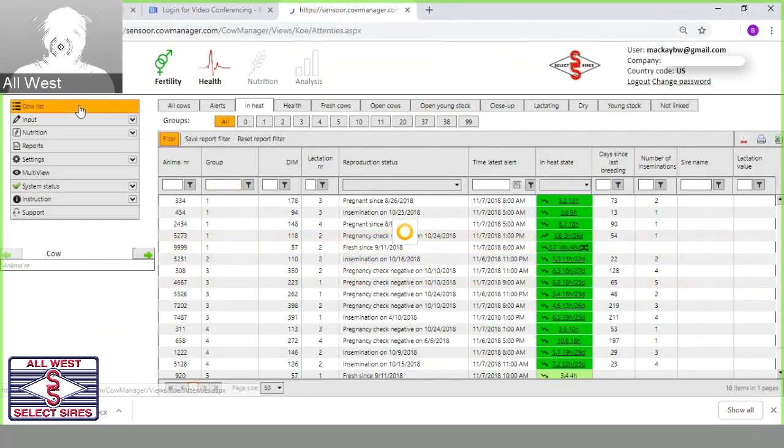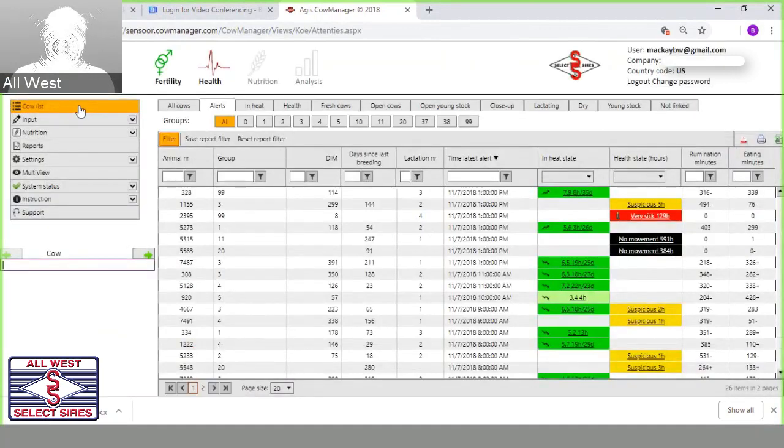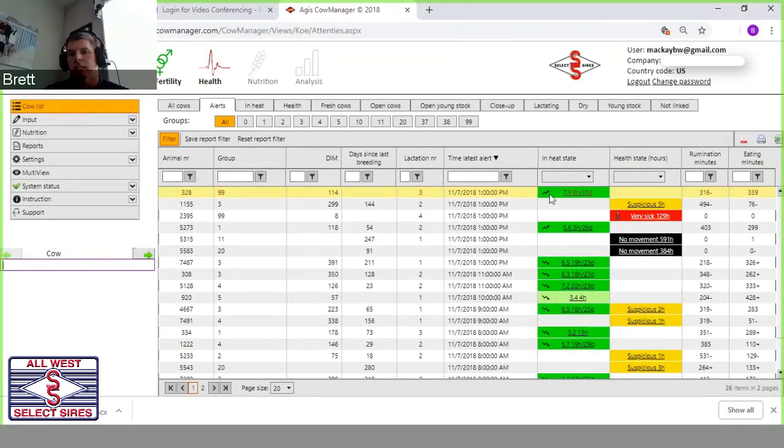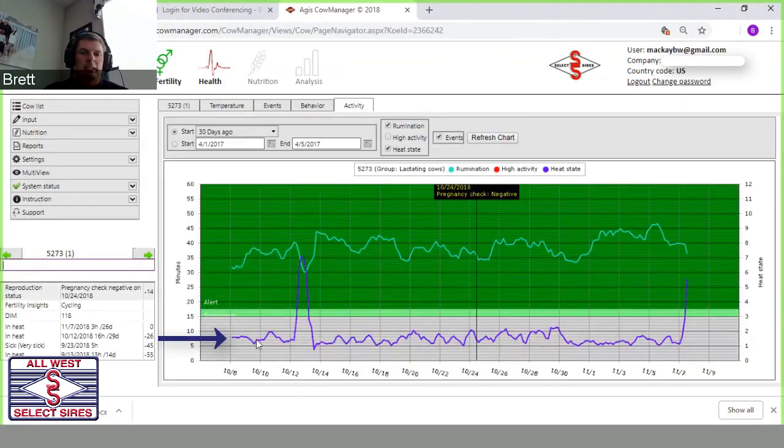Can you just touch real briefly on the modules that are available through CowManager and what they look like on the computer screen? These are the Fertility Module, or the heat detection, are the ones here in green. We'll look at this cow right here. So the dark blue line here represents the cow's movements when she's in heat. It's not just how much she walked today. This is specific movements that are associated with heat. This light blue line represents rumination.